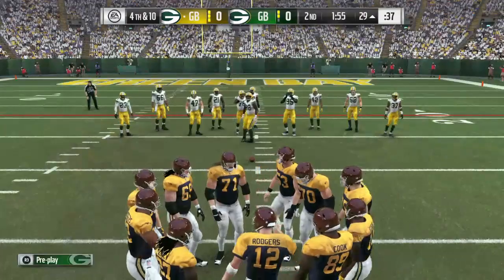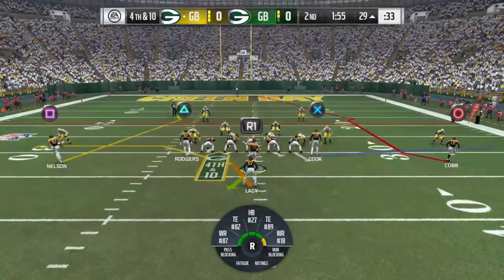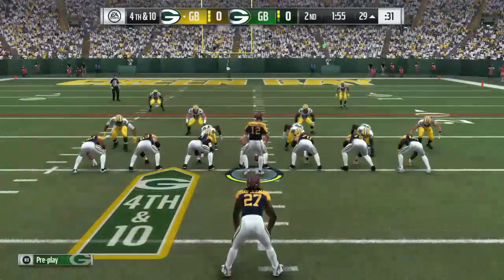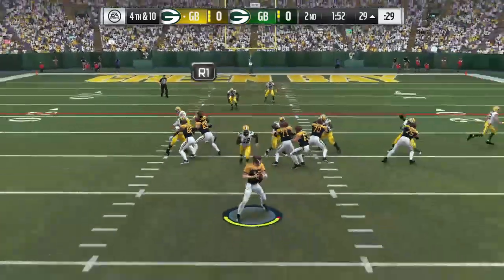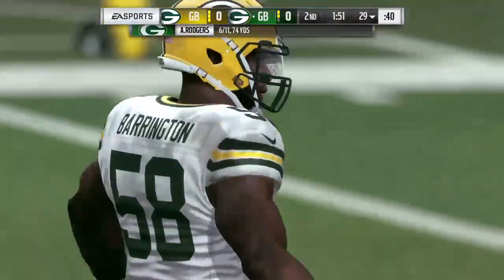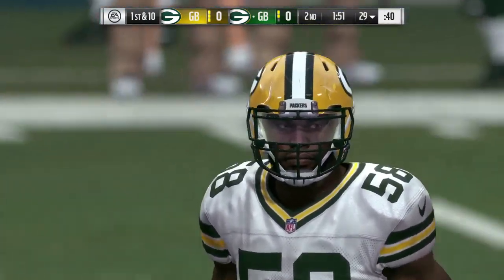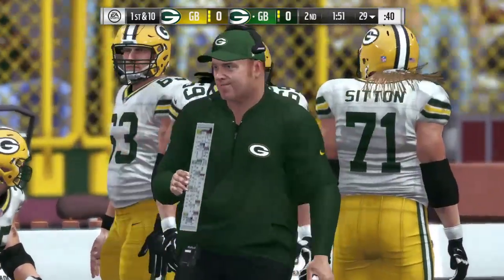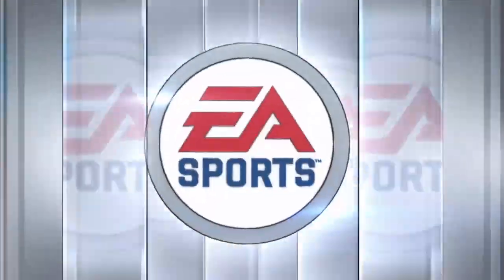The offense staying out there. They look prepared to go here on 4th and 10. They'll go for it. It's Rodgers. It is incomplete. The Packers unable to pick up the first. And the Packers D comes up with a big stop. So they'll trudge off the field with a bitter taste in their mouths after that failed fourth down conversion.